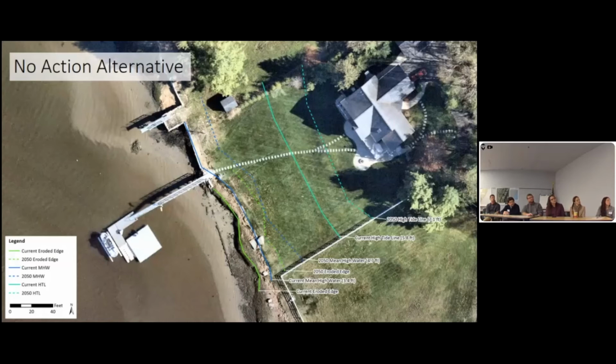And then also shown is the current mean high water line in blue, and then the projected mean high water line in dashed blue. And then further up in solid teal is the current high tide line, or spring tide or king tide as it's also known. And then the dashed projected 2050 high tide line behind it.